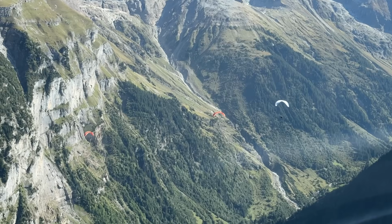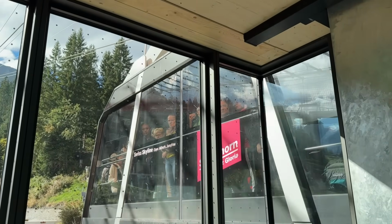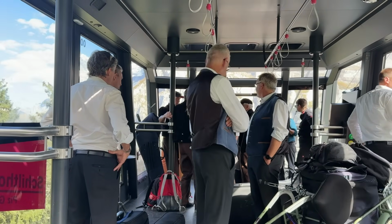And on the way up, we were gifted a huge treat. There was a yodeling group riding their way to the top of the mountain with us, and a few of them decided to put on a show. It was so fun.